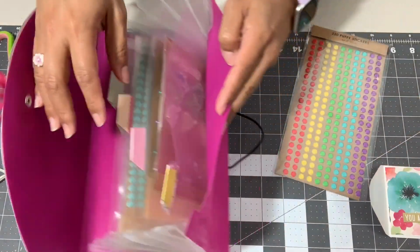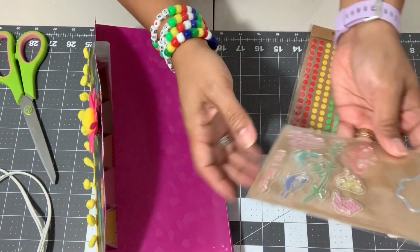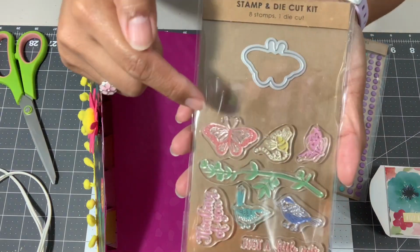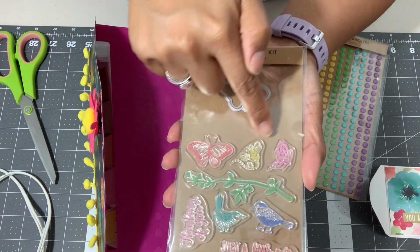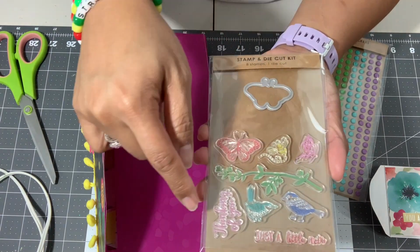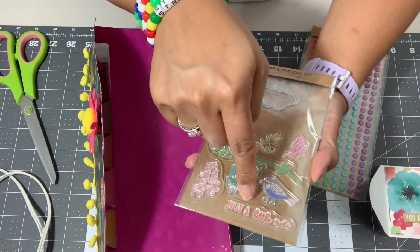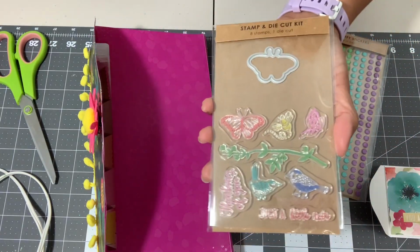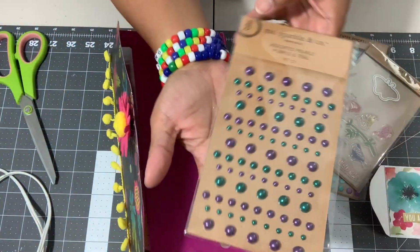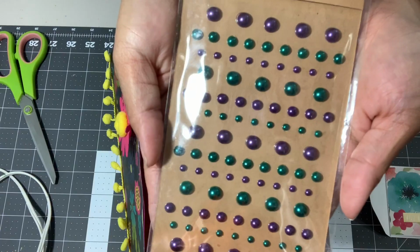Very cute. Love it. There's a stamp and die set. Woohoo! More reason to get a die cutting machine. So it's a butterfly, and then there's some butterfly stamp and a bee. Well, actually there's two butterflies, a bee, like a little greenery here, and some birds. And then it says, "Thinking of you," and just a little note. Very cute. I love it. Look at that. Purple and green. It was meant to be.